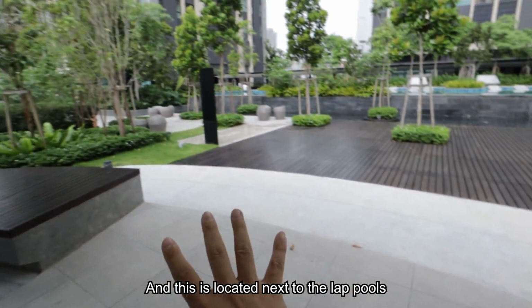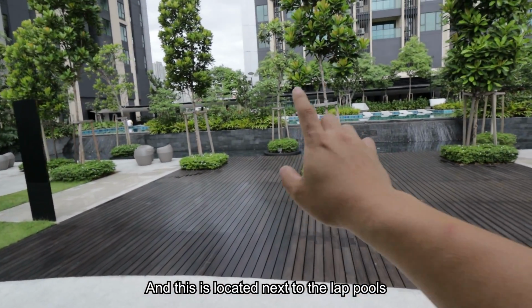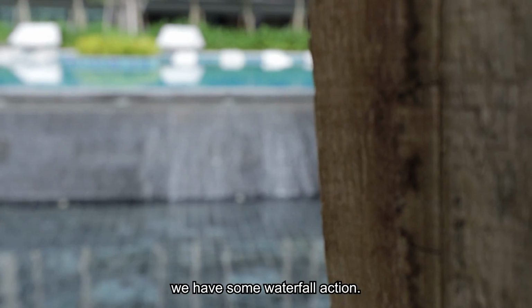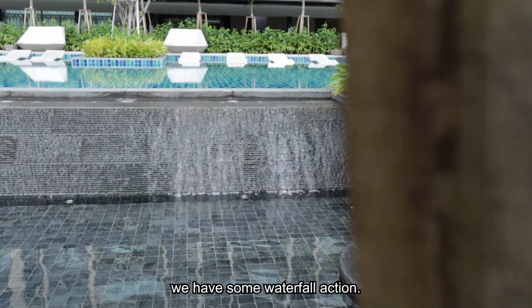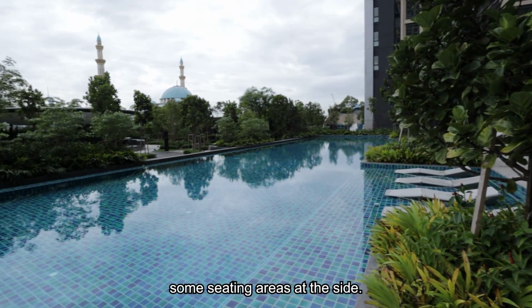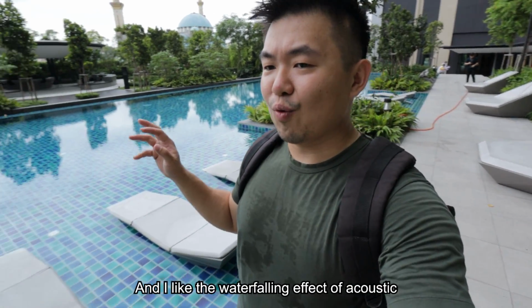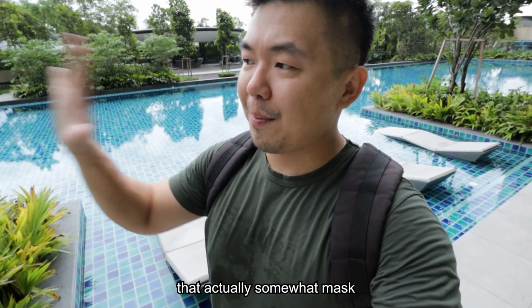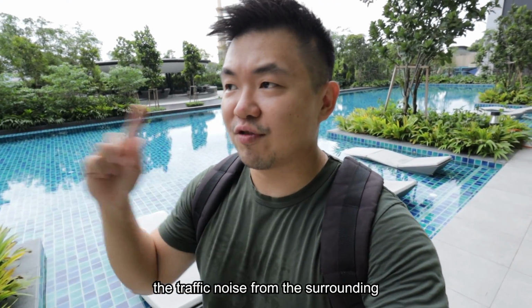And this is located next to the lap pool. So we have timber decks. We have some waterfall action. Now we are walking next to the lap pool. Some sitting areas at the side. And I like the water falling effect of acoustic that actually somewhat masks the traffic noise from the surrounding.